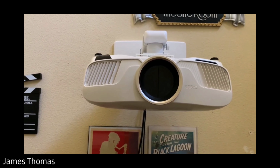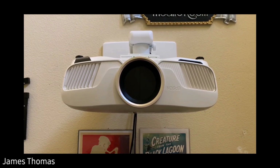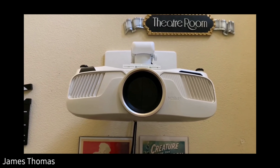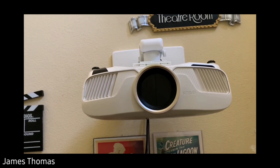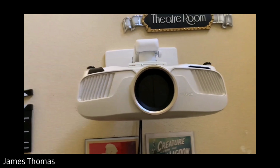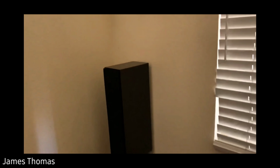I got it actually as a manufacturer refurb, and got a great deal on it. And so, once again, why die from improvement? It's doing the job for now. Someday, when 8K becomes a thing, I'll get a JVC or something, but good enough for now. All right, surround speakers.